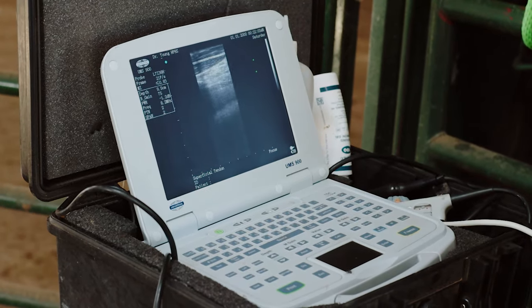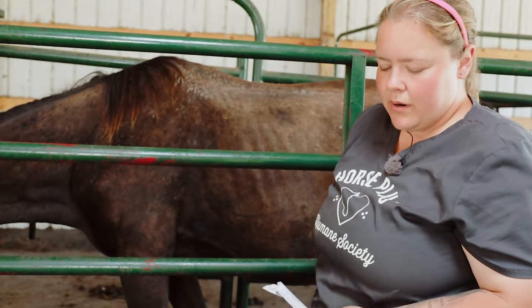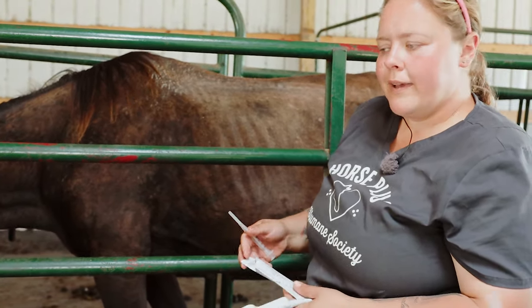Me either. I have seen what could be fluid in the abdomen. Given the fact that she is breathing pretty hard, it may indicate a heart issue, but we are gonna be in contact with Dr. Lydia about what we have seen and kind of what her thoughts are.